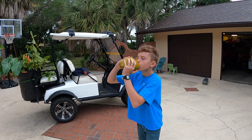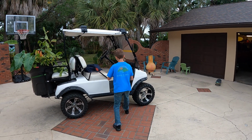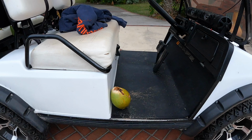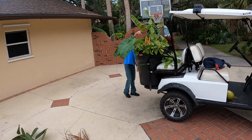He's gonna drink it all. Look at him. All right, you ready, kiddo? Yeah. Let's show him what else we got. I'll save this for later. You can save your drink for later. Look, it even comes in its own natural cup right there. How awesome is that? And then the cup is biodegradable. All right, what else you got?